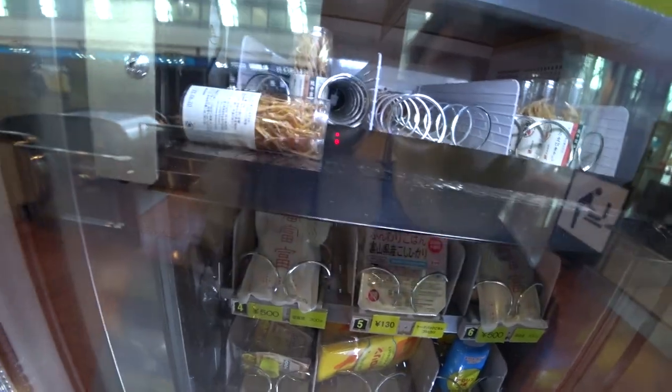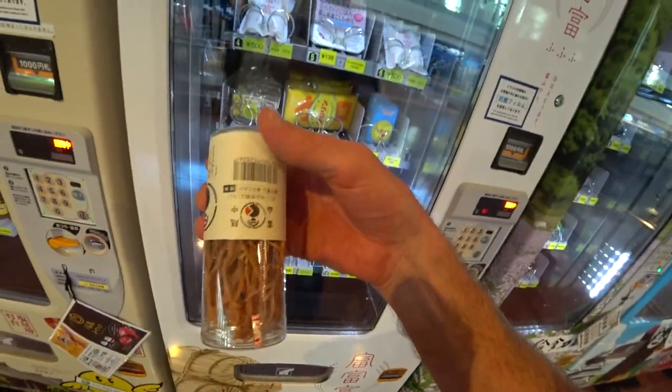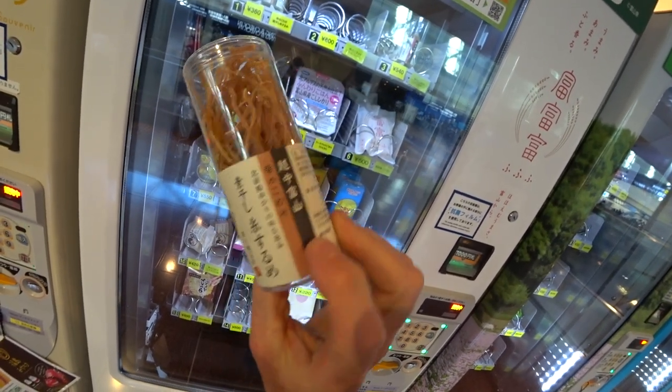Oh yeah, look at that. If I could only read this, I don't know what this is. And you know what? That's a good thing sometimes. I like to be surprised.